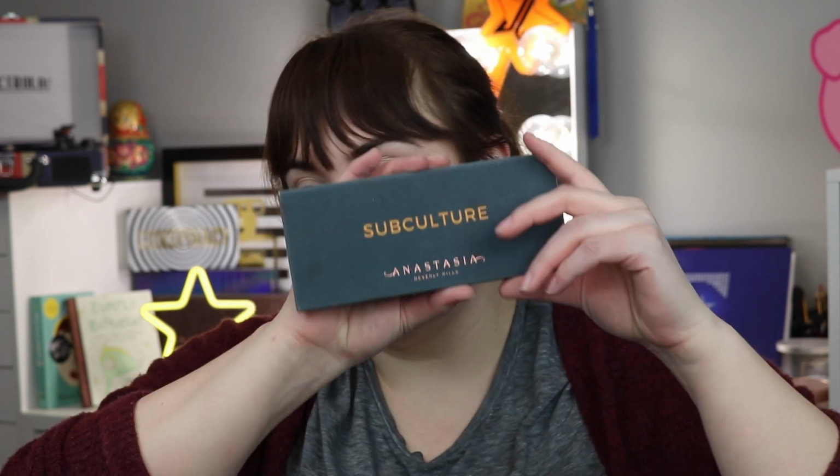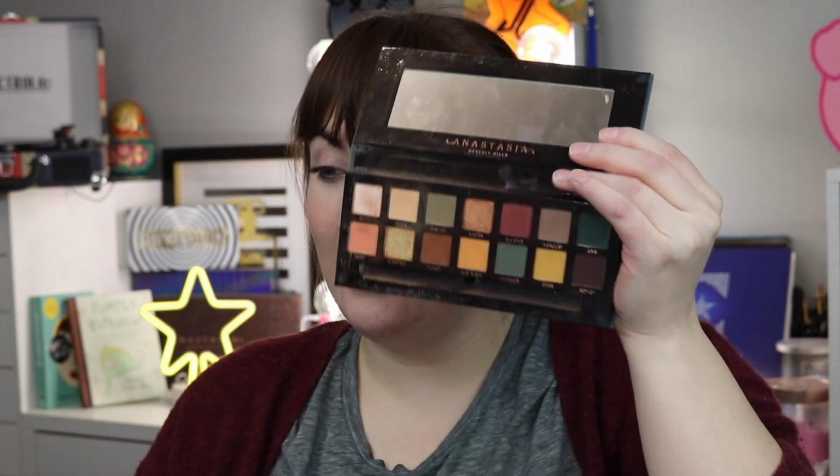Next, we have two of the more controversial palettes, but I still really like them. And that is the Subculture palette, which is this one right here. I think these shades are gorgeous. I need to use them more myself. People were always kind of upset about it because they weren't pressed as firmly. However, I like all of their shadows. I don't mind that they have kickback, so I think that's just your personal preference. I'm a big fan of this palette.